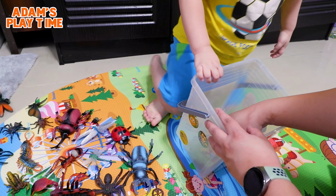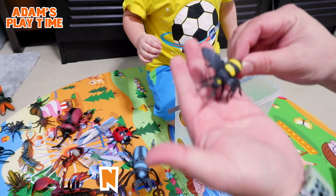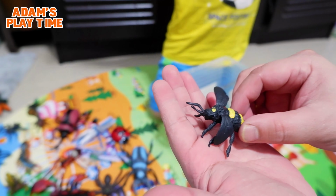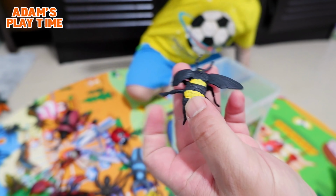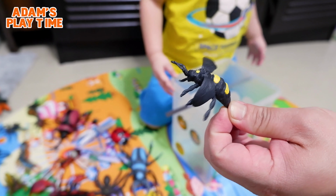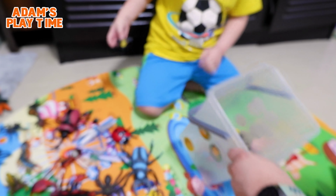What insect has the sound bzzz, bzzz? It's a bee. It's a bumblebee. Look at that. No, it's my turn. Bumblebee. It makes honey. Yeah, it gives us honey. A very sweet honey. It's yummy.